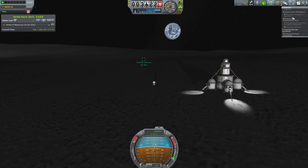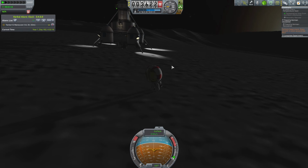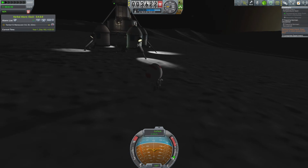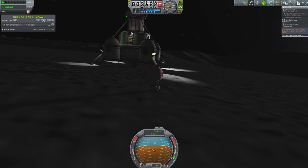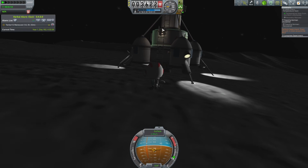I thought, okay, I'm going to be ages walking that way, so let's go and check. And I checked the contracts and I noticed that there's some green ticks. So I must be in the zone, even though the text hasn't popped up to tell me I'm in the zone. So that's all good. Now, let's head back and get back in the lander, because now we have to rendezvous with the science station again.